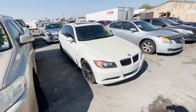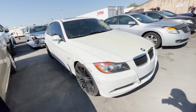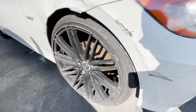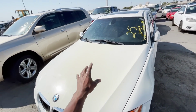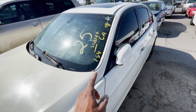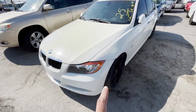We got a 09 BMW 328i. Looks like they got some fender rolls. They have some huge wheels on here, so that thing been knocking that fender back. Paint is pretty faded. Looks like the hood is getting hot. Of course, you guys know we're in this desert. Does have a starter issue, so starting this thing on point when you want to may be an issue, so you got to keep an eye on that.